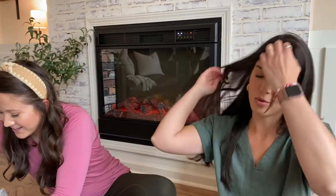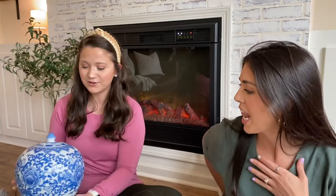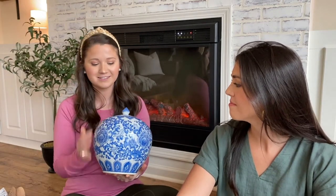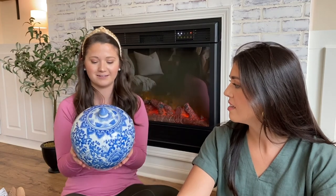So we found some really good things. Do you want to go first since you have more? Yeah, sure. Pick your favorite piece or just a piece. Okay. So this was probably my big piece that I got. Love that. And I've been wanting something like this because I feel like it's just so timeless and I love blue and white and very Southern.